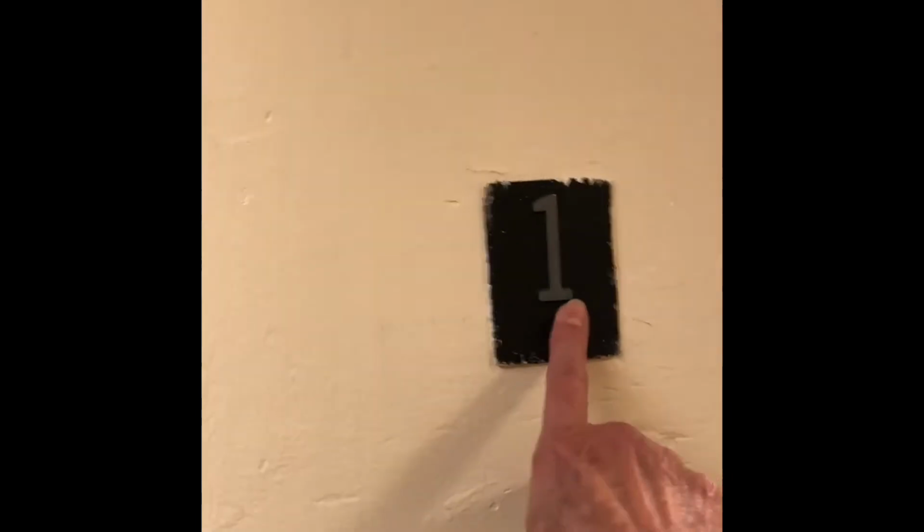Nice thing is it shows at the top the floor you're going by. And the other nice thing that helps us know where we are is right outside the door, it will tell the floor. So you can tell if the elevator has stopped at the right floor.